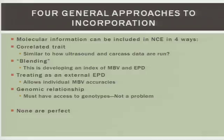So a breed like Simmental, which through their multi-breed evaluation has brought in data from other breeds, perhaps treating a molecular breeding value the same way, or what some other species do, but the beef industry to date has chosen not to, is actually fitting a genomic relationship matrix. And at one time, I had under here the caveat that you have to have access to the genotypes to use this approach. At one time, that was the crux. That's not the crux anymore. We actually have access to the genotypes. And I think that shows an evolution in terms of what we've been able to do in the beef industry.